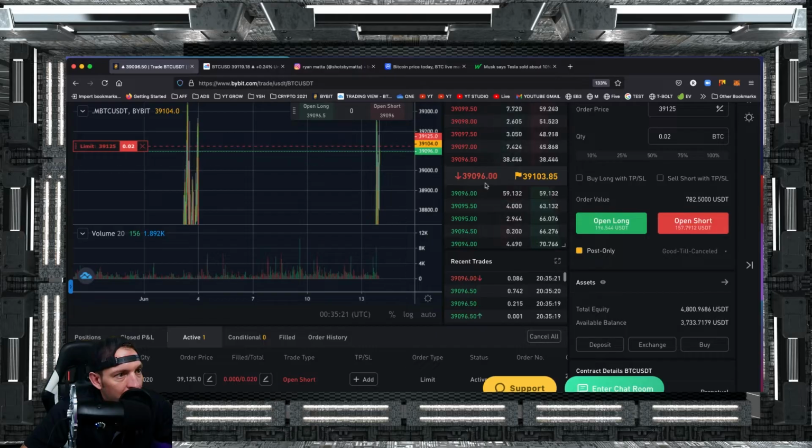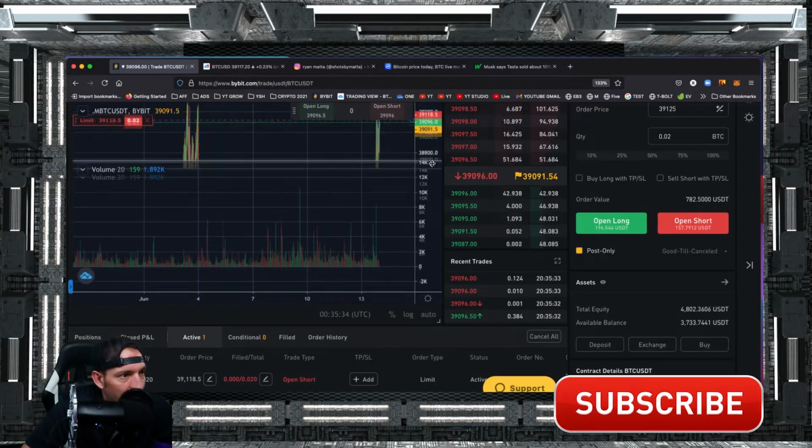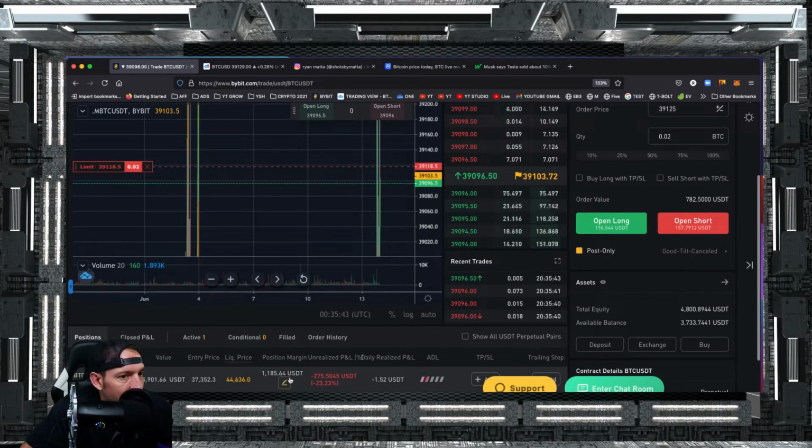So if I don't think price is going to be able to spike up and hit that, or if I don't see price going to 39,125, I can just slide this down the littlest bit. I can slide it down to 18, and it'll change your order. It automatically changes your order over here. How convenient is that? And I want to stay recording so I can actually show you guys what happens when you hit these and what's going to actually add to your position.